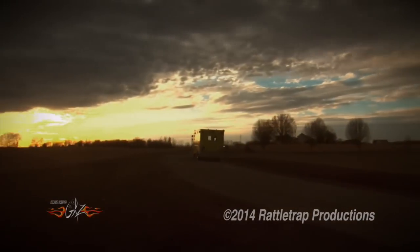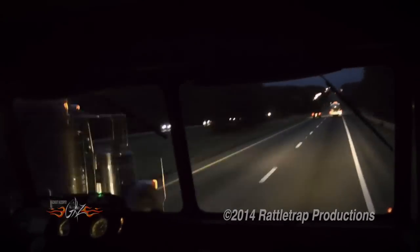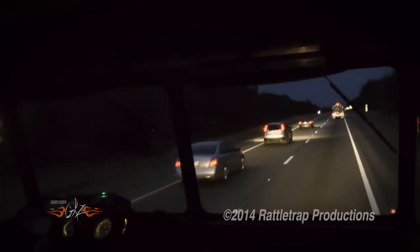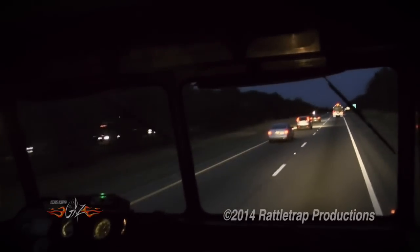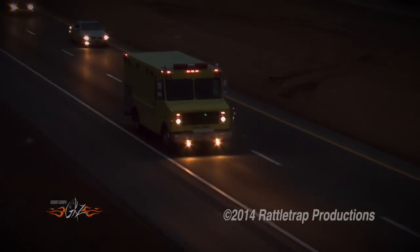And as I drove deep into the night, the truck hummed right along with no problems. Other than the fact that it's governed to run no faster than 65 miles an hour. Oh, that's going to have to be changed. But at least this gave me plenty of time to lay out a plan of what I wanted to do to the truck.